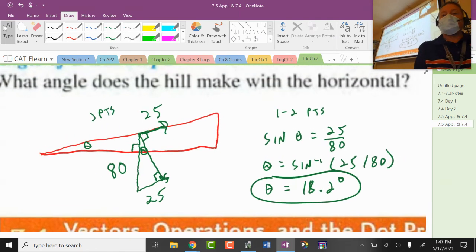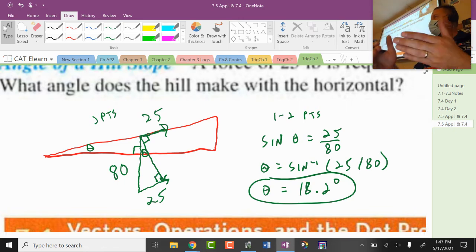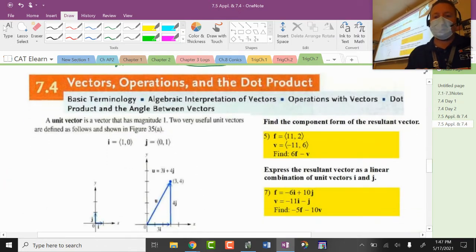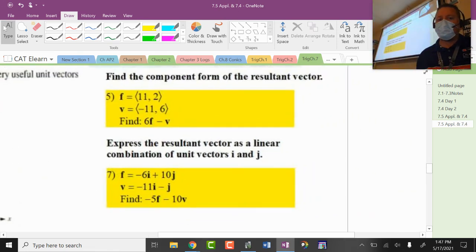Okay, any questions on that? All right, you may or may not want to listen to this, but I synthesized Friday's notes too. So I actually had a plan. I had this created, and then I had to go get Lexi taken care of here. So I had this planned where I was going to do a couple of these from this. It emulates 5 and 7 from your homework real quick.